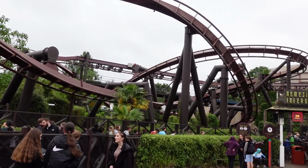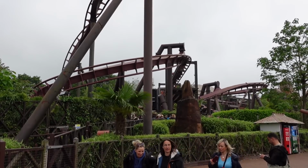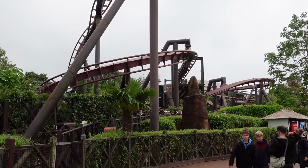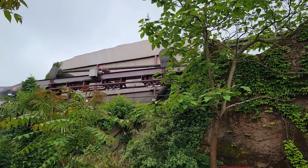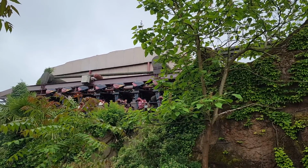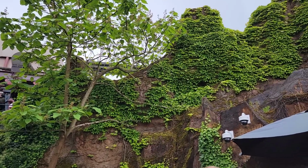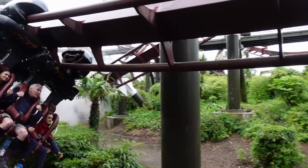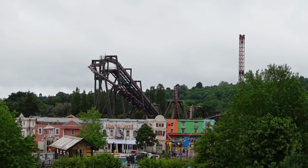Inferno then finishes with back-to-back upward spirals. The first is wider, offering okay Gs. The second is significantly tighter, particularly at the top, so it offers even better positive Gs. Then you hit the brakes and return to the station, ending the 2,460 foot or 750 meter long experience. That makes it one of the shortest inverts, especially when you consider that this one has the extended pre-lift section factored in.